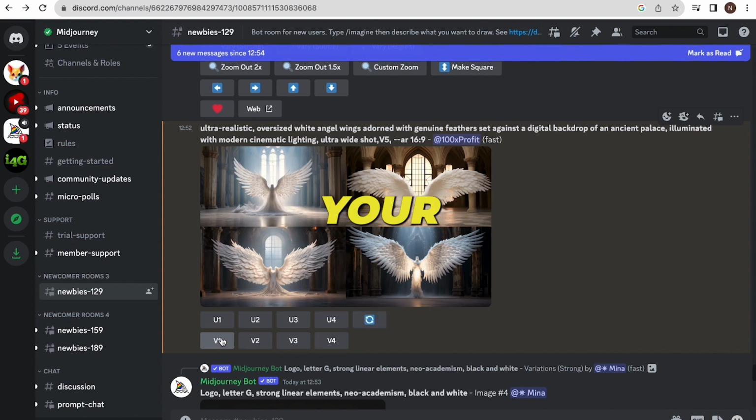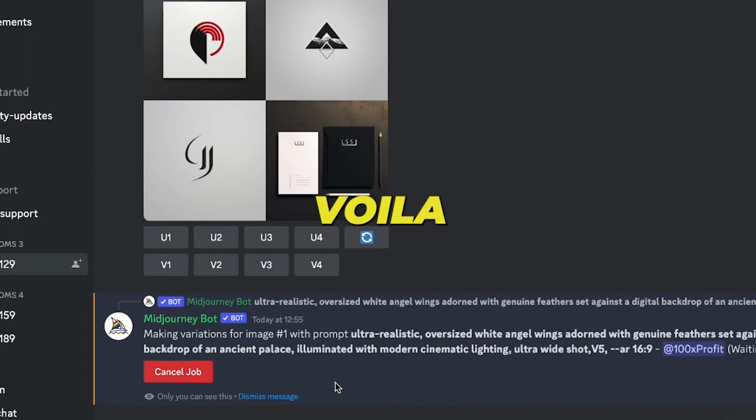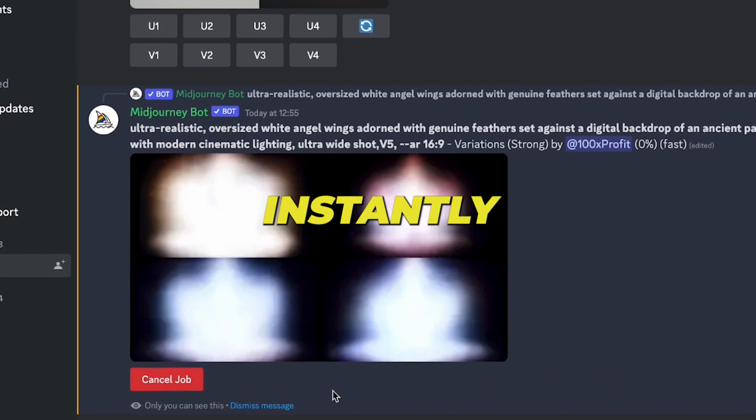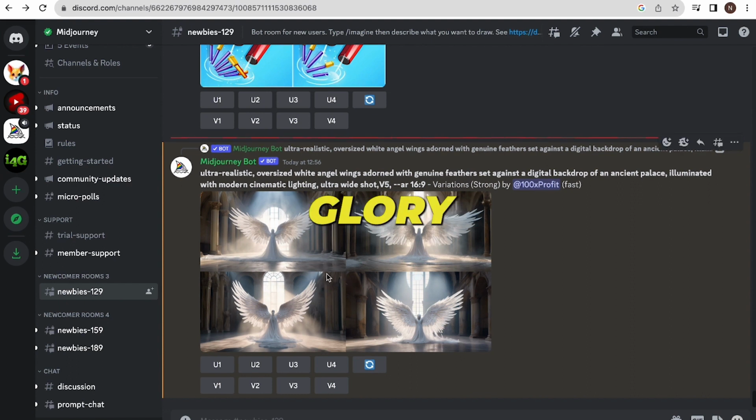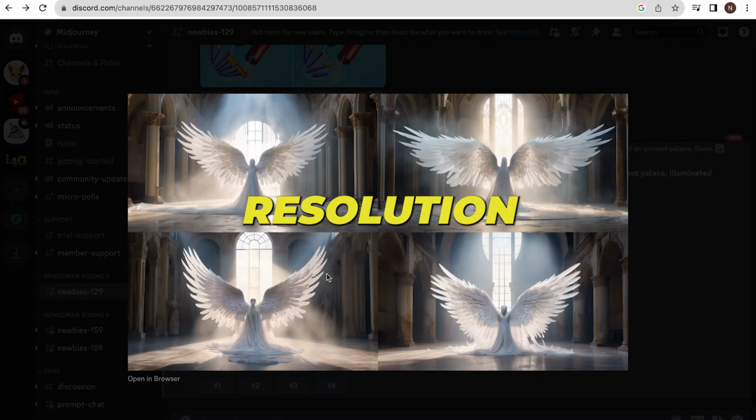So, if image 1 is your pick, click on U1 and voila! The image materializes instantly, given its pre-upscaled state. You can then view it in its full glory in your browser and utilize the high-resolution image.